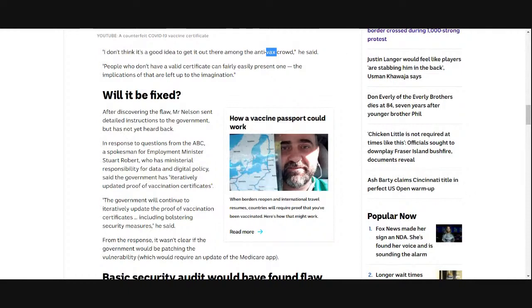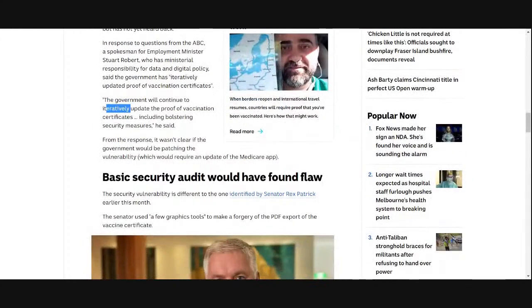In response to questions from the ABC, a spokesman for the Employment Minister, Stuart Robert, who has ministerial responsibility for the data and digital policy, said the government has updated proof of Jabiru certificates. The government will continue to update the proof of Jabiru certificates, including bolstering security measures, he said. From the response, it wasn't clear if the government would be patching the vulnerability, which would require an update in the Medicare app.